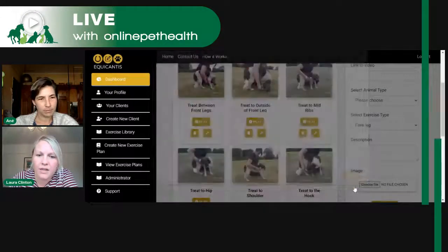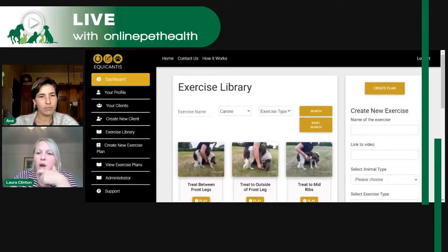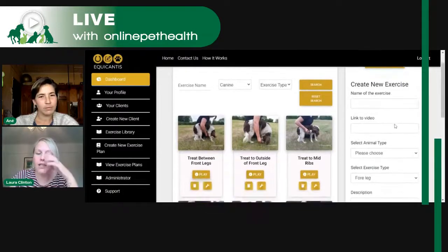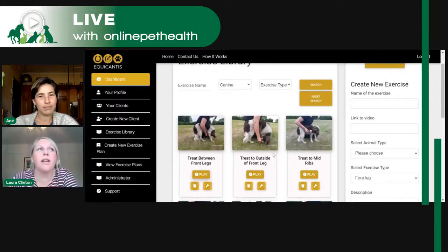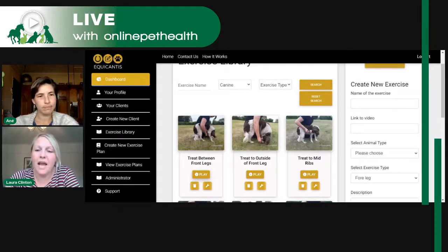So you've got your exercise description down there, and you can create your own exercise. Although we've tried to cover a lot of the main areas with our exercises, you might prefer to do an exercise a certain way, because there are variations of how to perform the same kind of exercise. So if you wanted to add your own, you can add it in here.